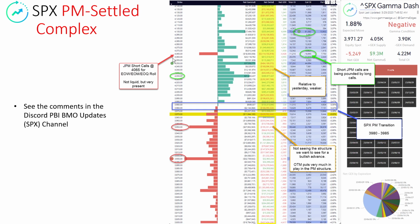Taking a look at the PM settled complex, 4065 is the JPM short call strike for Friday. This will roll. It is becoming less and less relevant. Why I say that is they are being pounded by the long calls. I urge everyone to go back and look at other morning calls and look at this number. It is coming down really fast, and when it's coming down, that means that it's being offset by long calls. We do adjust for short strikes as well as long strikes within our data.